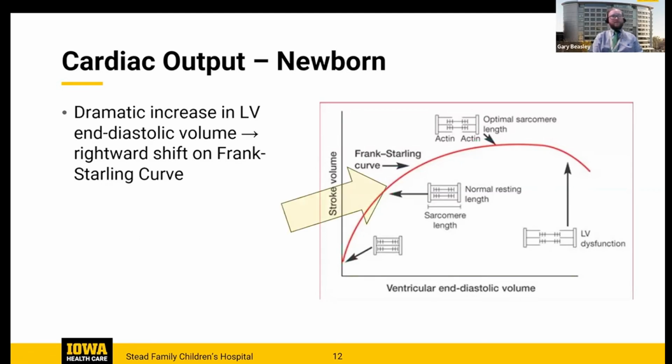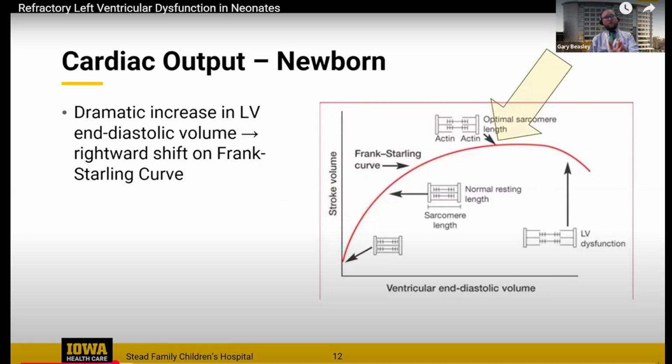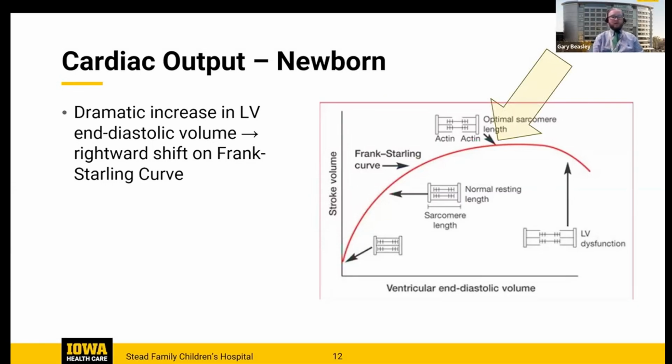As a fetus, we're really sitting on the lower left side of the curve. And then again, with cord clamping and the hemodynamic shifts that occur at transition, we start to really progress towards that optimal sarcomeric length and to be able to generate the highest contractile force.